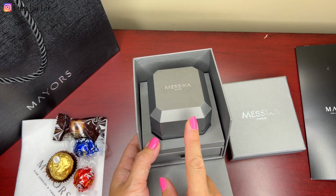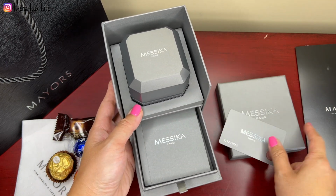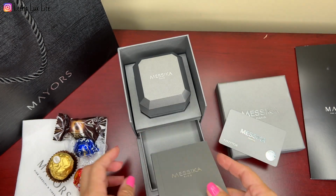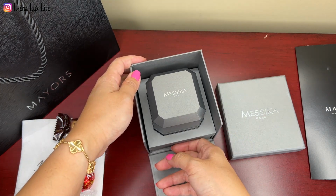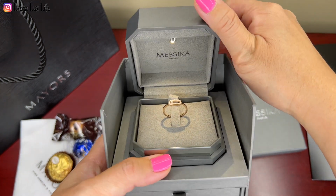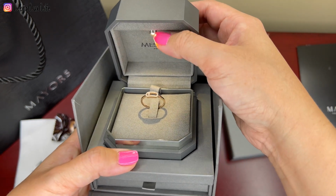Okay, so this box is very special. There's a drawer down here for the card and also the booklet. Yeah, so this is the care booklet. So cute, right? Right, let's take a look at this beauty. Look at that. Can you see the light right here? Every jewelry box comes with the light like this.